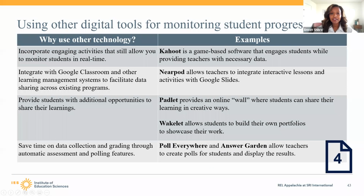In addition to using the digital tools you already have in your toolbox, there are lots of other free tools out there that can help you monitor student progress. This list of tools can be found in handout 4 in your handout packet, which begins on page 18. We listed some reasons why these other tools may be useful to you here.